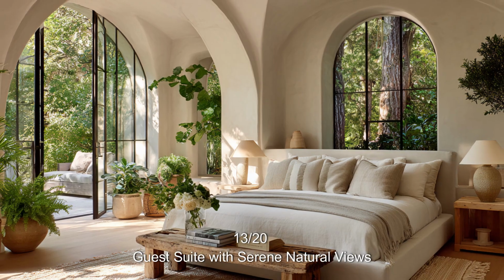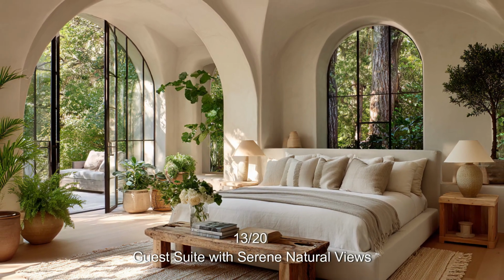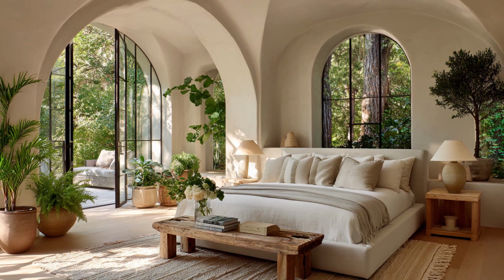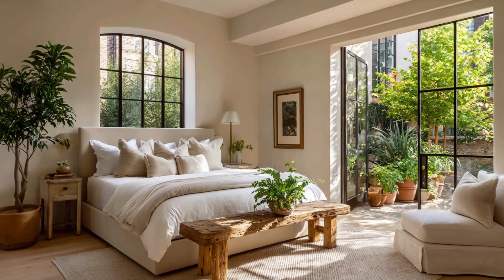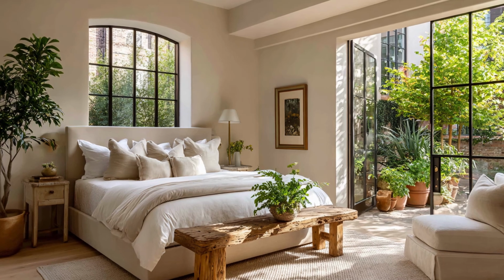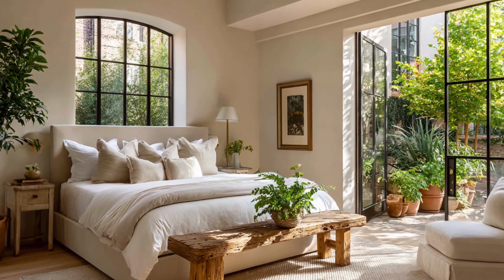The guest suite blends plastered walls in cream with understated furnishing. A low-profile bed draped in linen meets a reclaimed bench at its foot. Double windows frame the greenery outside, casting gentle shifting patterns within. The cinematic composition balances rustic charm with refined elegance, allowing light to animate the serene simplicity.